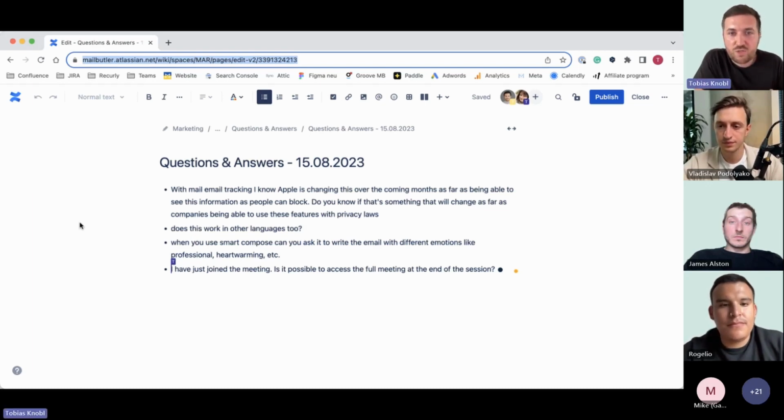When you use the Smart Compose, can you ask it to write the email with different emotions like professional, heartwarming, etc.? Technically possible. We are working on some extensions for it at the moment. It's possible, but not at the moment, let's say it like that. We are working on a next version of the Smart Assistant, which comes with more features, so that's definitely something we are going to introduce.